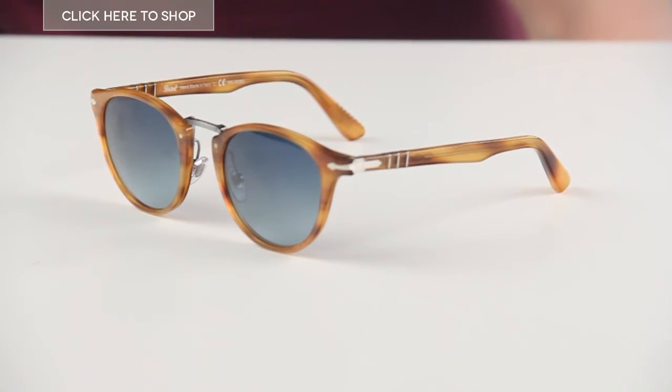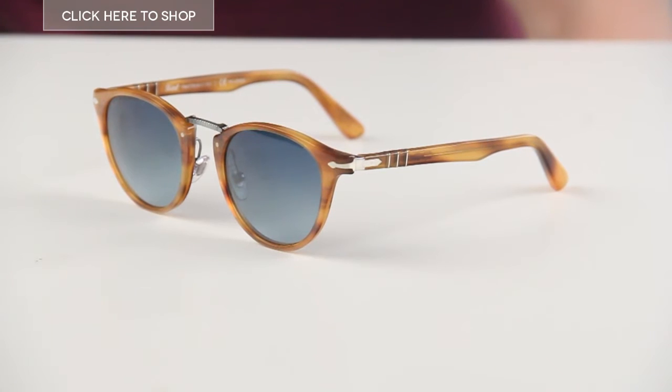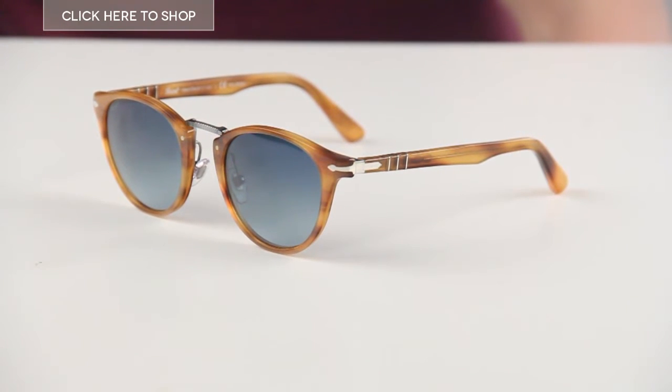Today we will be reviewing these fantastic Persol 3108S sunglasses for men. Persol glasses have been handmade in Italy since 1917. They are an iconic and stylish brand whose name derives from the Italian per il sole, which means for the sun. Originally, these glasses were made to meet the needs of early aviators and racecar drivers.